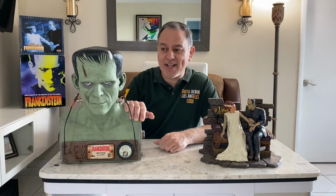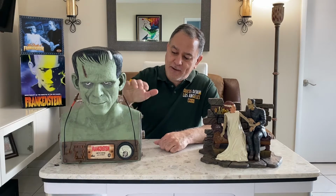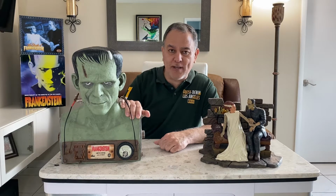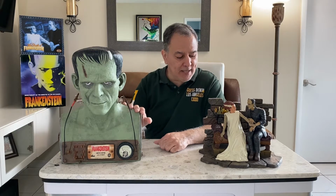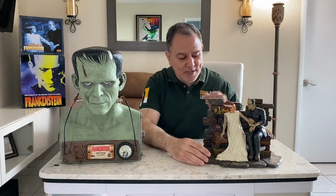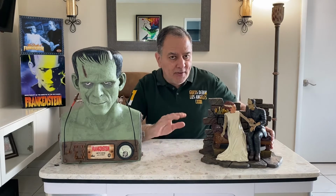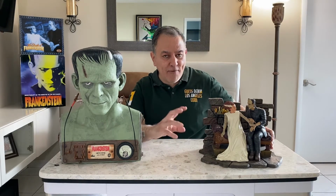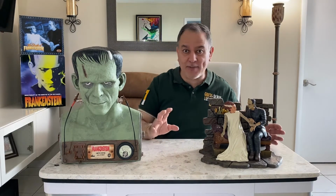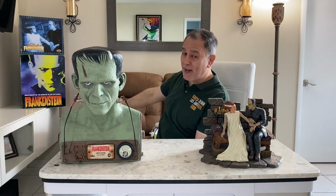With Mr. Frankenstein here, which here is the rendition of Boris Karloff, Frankenstein. This is 120 of 400 pieces made. And this is a sideshow special with the bride. If you could see the detail on this, it's phenomenal. You can tell that whatever artist did this, which I don't have the name right now, but I'm sure if you look at the boxes back here, it's probably on the box somewhere.